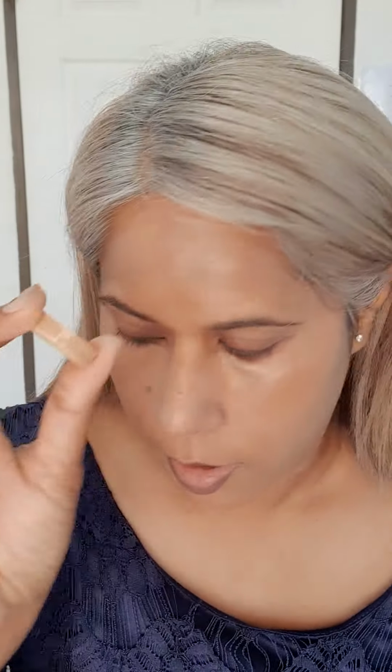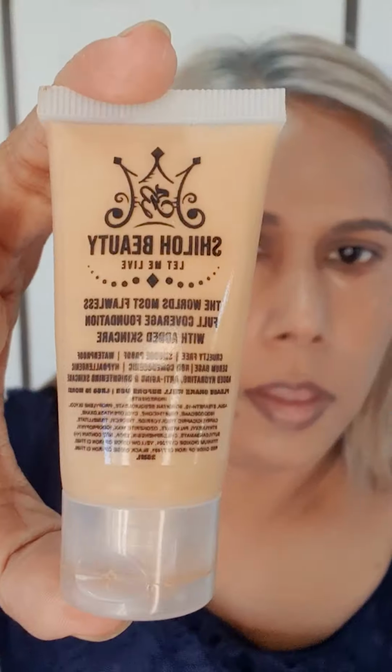Okay, so next I'm going to be showing you our secret technique. This is what Shiloh actually figured out, and I'm basically taking a little lid here. Okay, so I'm going to be taking a little bit of my honey foundation. That's my Ultra Essence foundation in the shade Honey. Okay, and I'm going to basically take a little drop of this, put it in there. Okay, that's the foundation in there.